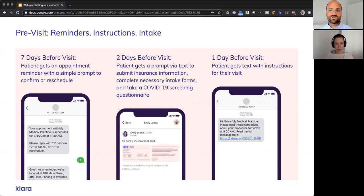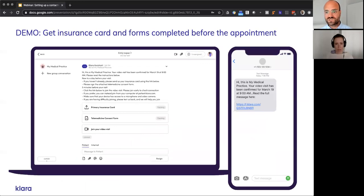The AMA offers great guidance, by the way, on what questions you should ask to screen patients for COVID before they come into your office. And then lastly, 1 day before the visit, or actually also on the same day, send any pre-appointment instructions and remind the patient again. So here again, I want to show you how this works in Klara, especially on the patient side. So let's say Klara Assistant has automatically sent the patient pre-visit instructions and insurance card requests and also forms, or you've done this manually.